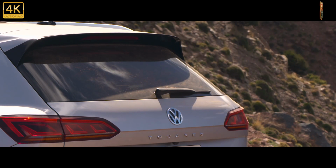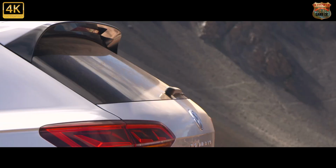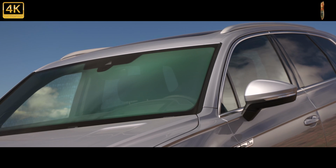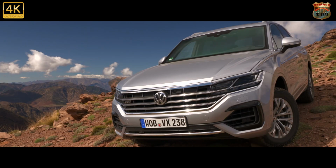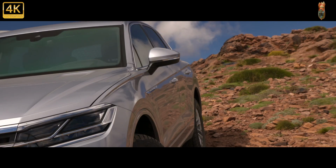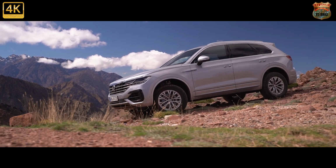To help make sense of it all, there's an 8-speed automatic gearbox and 4Motion all-wheel drive, which allows the R to tow 3.5 tons even when you're only being hauled along by the 134 brake horsepower electric motor. Around half of Touareg buyers regularly latch stuff onto the back, we're told, so it's a genuinely useful party trick. There's a fancy trailer assist system to help with parking too.